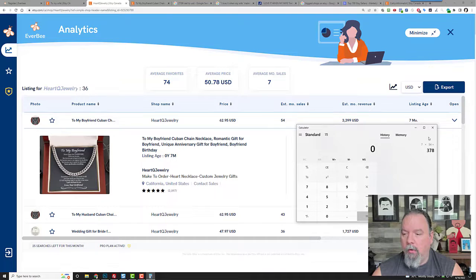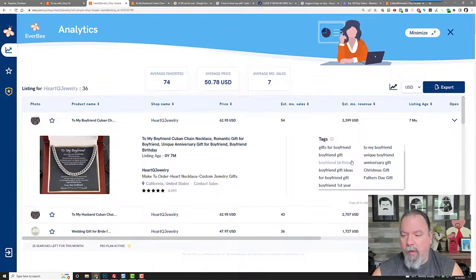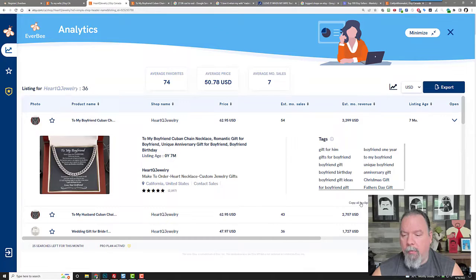So if you're able to create this product, which anybody can, honestly, and create it on your own Etsy shop, what you want to do is find all the tags that they're using. And right here, you copy them all to a clipboard. Now you've got these tags. So when you go to make your listing of this product, your own version, you know what they used for the title and you know what they used for the tags. So now when you create your listing, you'll get a piece of those sales too.